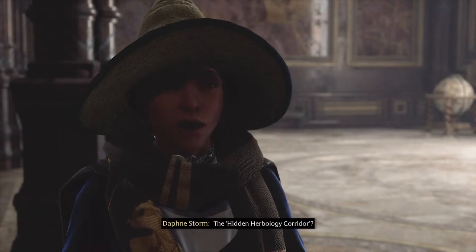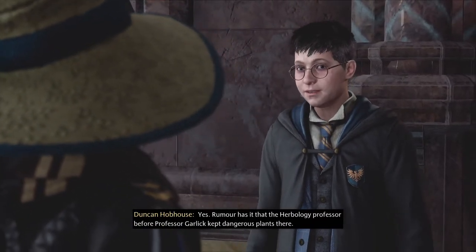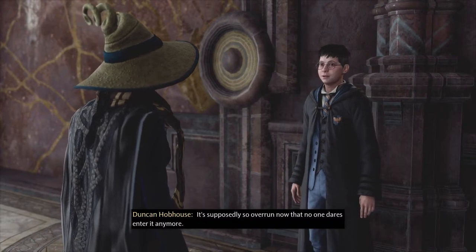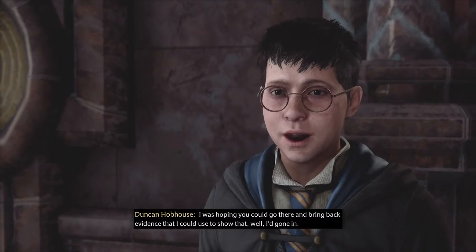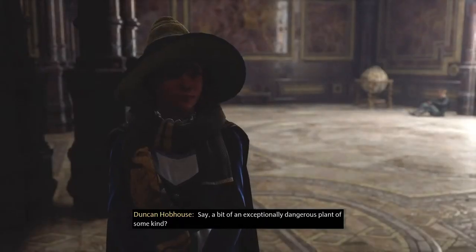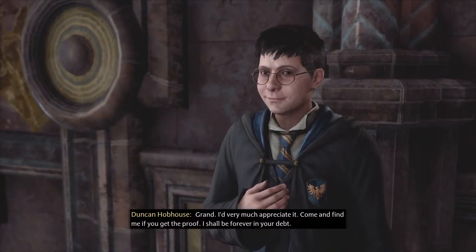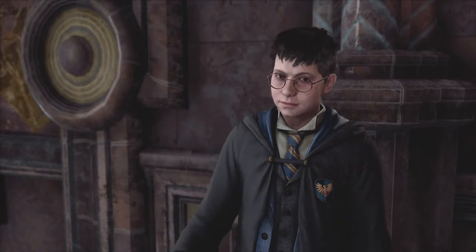The Hidden Herbology Corridor? Yes. Rumor has it that the herbology professor before Professor Garlic kept dangerous plants there. It's supposedly so overrun now that no one dares enter it anymore. I was hoping you could go there and bring back evidence that I could use to show that I'd gone in. Say a bit of an exceptionally dangerous plant of some kind. I'll see what I can do. If I'm in the area, perhaps I shall take a look. Grand. I'd very much appreciate it. Come and find me if you get the proof. I shall be forever in your debt.